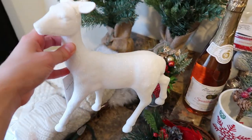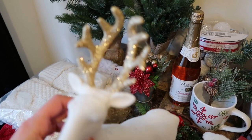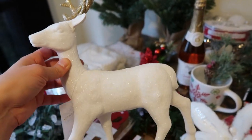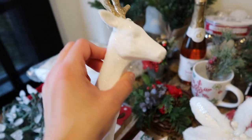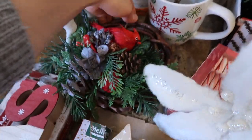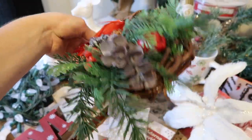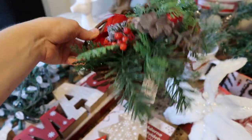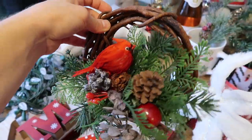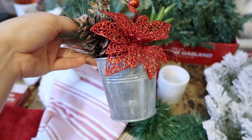Moving on to this little guy. This one was from the Target spot also. And I love the gold and the white. That's kind of my style: lots of whites, darker reds, and gold. And this one was only $4.99. This one was also from the thrift store. Earlier I got this. It has a tag and everything, so it's brand new. And I just thought it was so cute with the little bird and real wood and everything. It's very unique. That was $2.99 at the thrift store. Moving on to this little guy here, also from Ollie's.